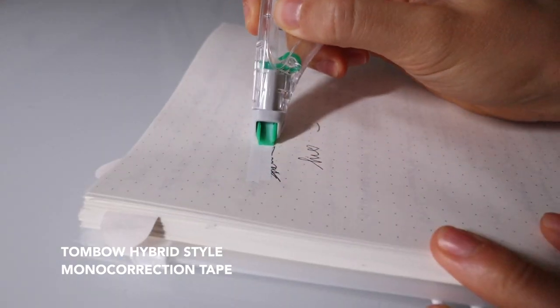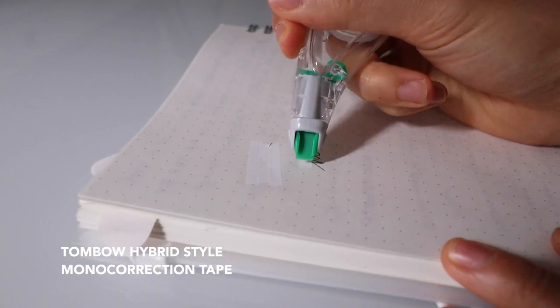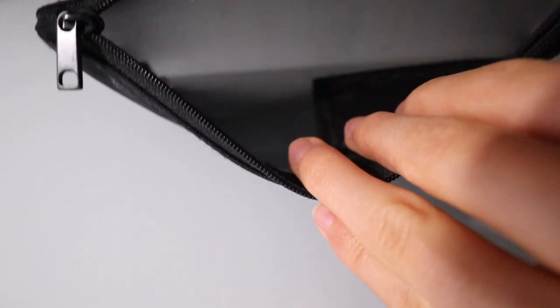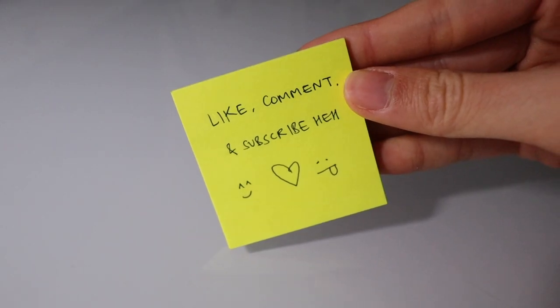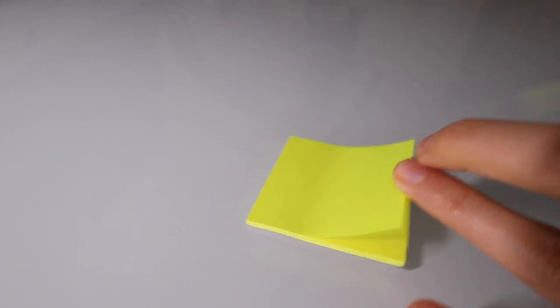And then last but certainly not least, I feel like these have come in handy. These go a long way too. If I ever have an instance where I need to jot something down real quick, I always pull one of these out. I stick it wherever I need to stick it, and it's just the perfect little thing.